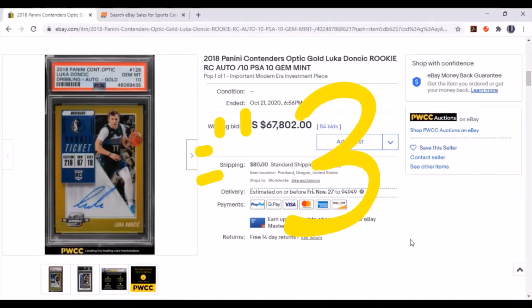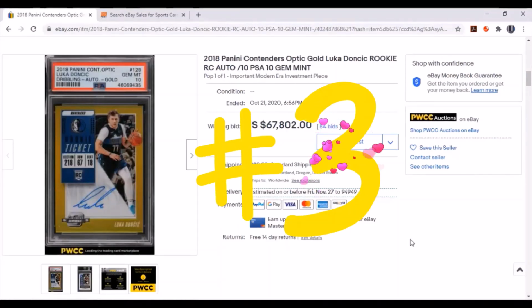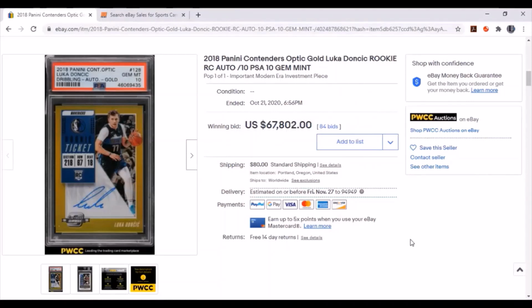All right, number 3 on the list is Luka's 2018-19 Optic Contenders Gold. This is the variation photo. PSA labels it as the dribbling one. I prefer the other gold, and yes, I am biased. I own the other gold where he's going up to the hoop. But this is obviously an amazing card as well here. Gem Mint 10. Mine is in a BGS 9, so there's a little jealousy going on as well.